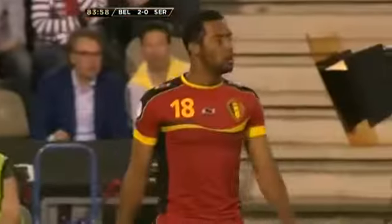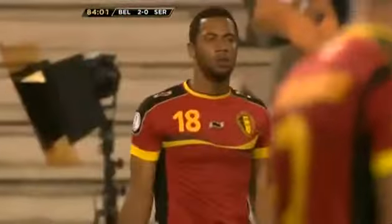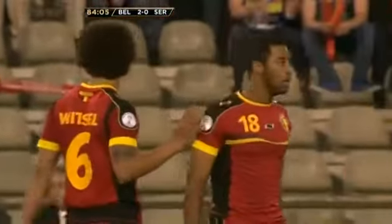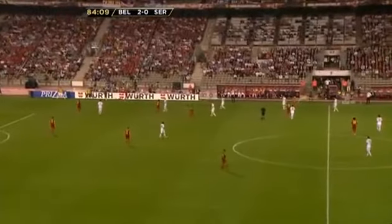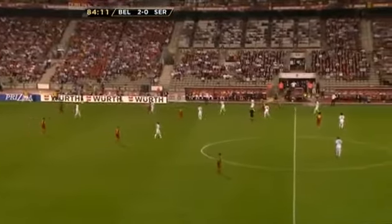Up with a throw to Belgium. They've had a real problem scoring goals away from home. No away goal in qualifying yet for Serbia, and that's really not good enough.